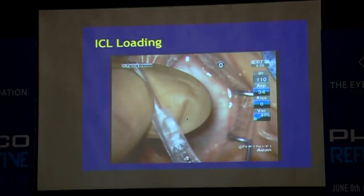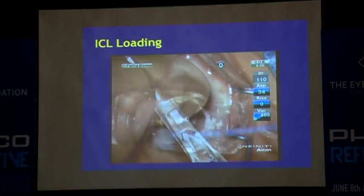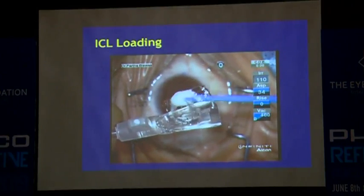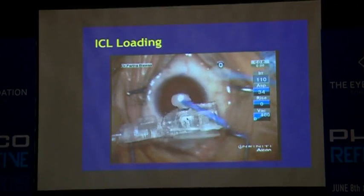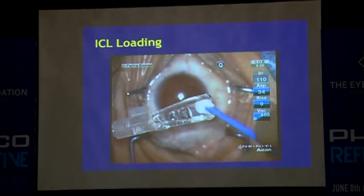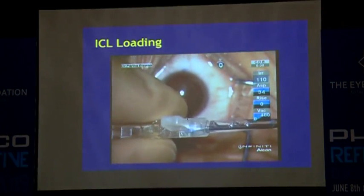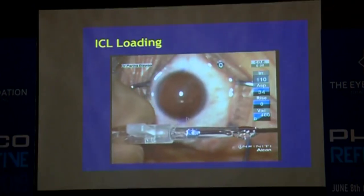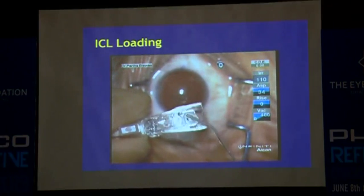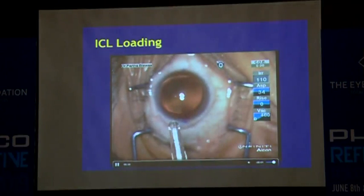Now, the ICL loading, and this is again a very important part of the whole procedure, and this is where the technique actually lies. So the ICL is taken out of its housing, and it is in BSS, therefore it does not expand when it is placed into the anterior chamber of the eye. So it goes into that boat-shaped injector, and once it is placed there, then from the anterior part, from the nozzle, it is drawn into the nozzle, and it stays there very well. Then it is pushed by the plunger, where it will go into the anterior chamber.